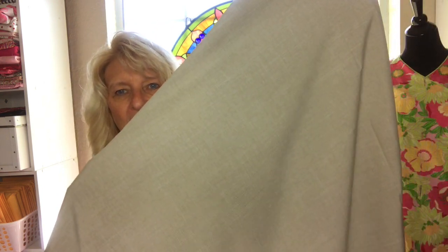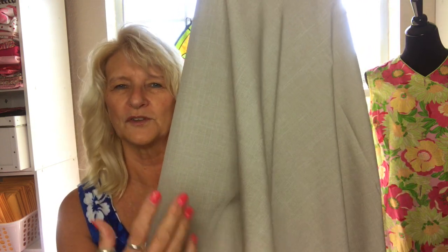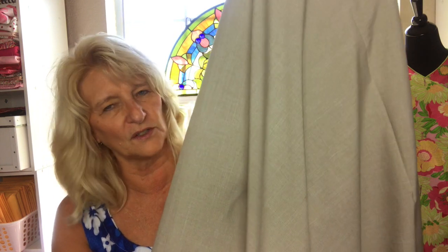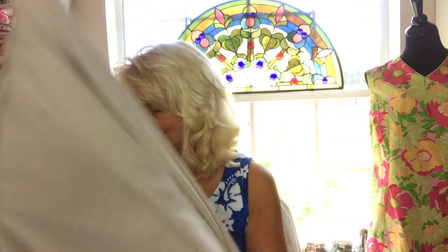But oh my gosh, just a really nice suiting, and it's not sheer really. It has a beautiful hand to it. It just feels really nice. And I don't know if you can see this weave. Yeah, there it is. But wow. Did I say I was in love? Because I'm totally in love.